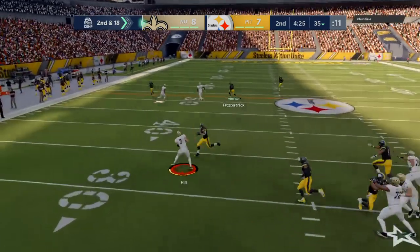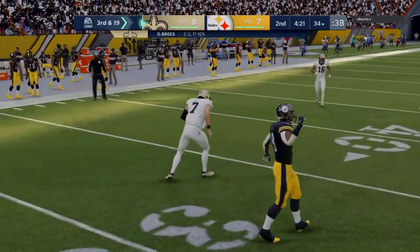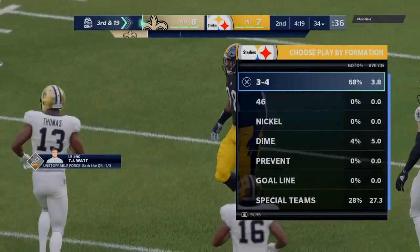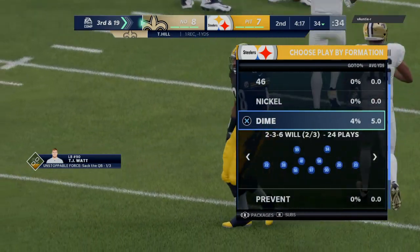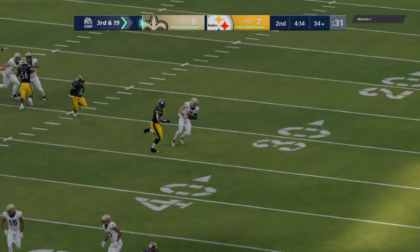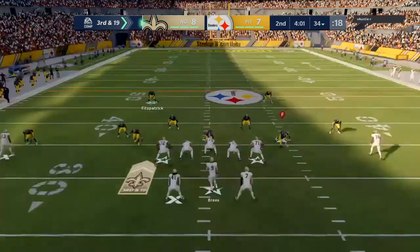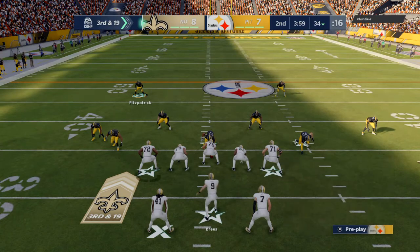Another try after the first down sack. Brees gets this one to Hill. And he is going to lose yardage here. Just a 1-yard loss that time, but that's not what they needed. Now they're dealing with a 3rd and long. And now they're looking for 19 yards here on 3rd down following 2 negative plays.